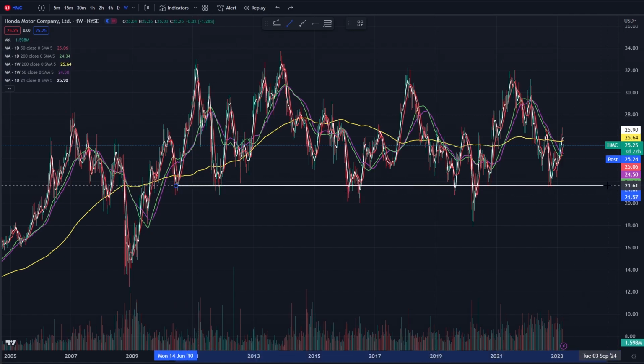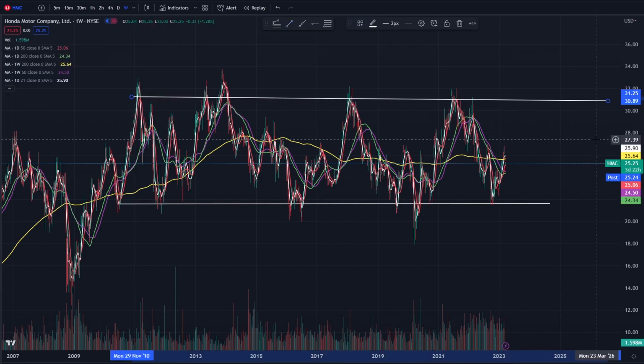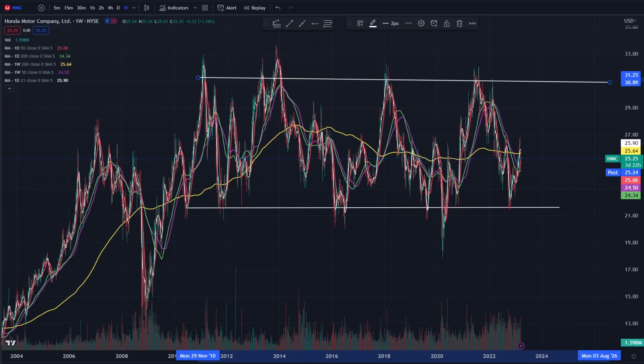Basically, once you get down to this region of $21.70, you basically buy, and then you run it up to this region of about $30.89. So this is very, very interesting in so many regards because it's just kind of gone nowhere. This is a trader's dream because they just swing trade the high end to the low end, short it, then go from the bottom, go up, and just wait for their money to grow.